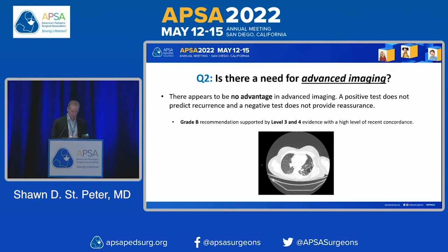So it appears that there's no need for advanced imaging, as it does not predict recurrence, and a negative test does not provide reassurance.